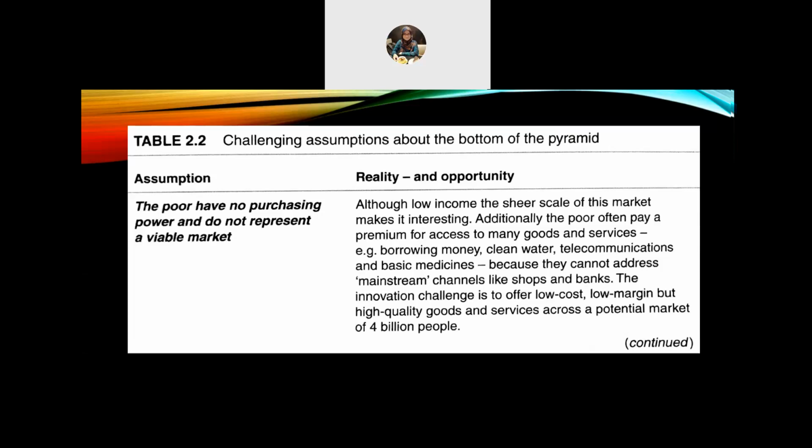Additionally, the poor often pay a premium for access to many goods and services, like borrowing money, clean water, telecommunications, and basic medicines, because they cannot access mainstream channels like shops and banks. Actually, when poor people don't have much money, they tend to buy things in smaller packages. But if you observe, the smaller packages offer smaller quantity at a low price. Actually, if you buy more, you are saving more money.